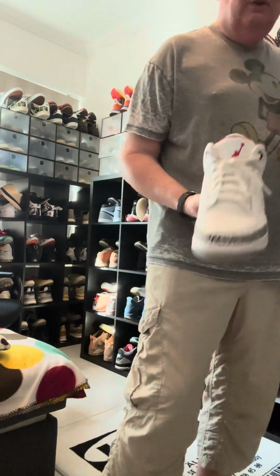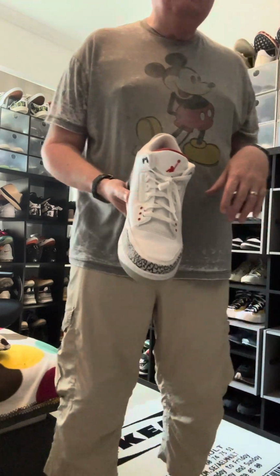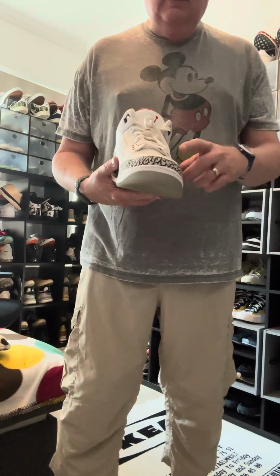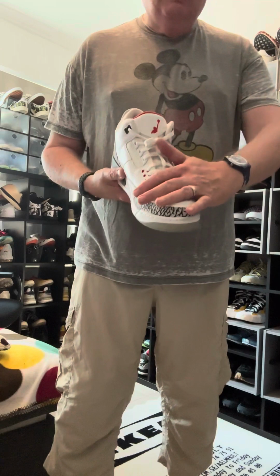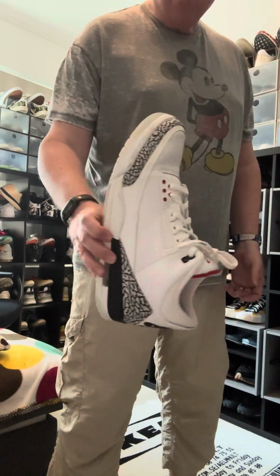Now, interesting enough, I'm usually a size 13, but on Jordan 3s and 4s, I go to a 14 just because the toe box is so messed up on those, in my opinion. Jordan 1s, 13s are fine, but on a 3 or a 4, particularly a 4 with the stitching on the top, 13s are more comfortable because of the stitching. I think the 14 looks better, but the 13 is a more comfortable shoe in my personal opinion.